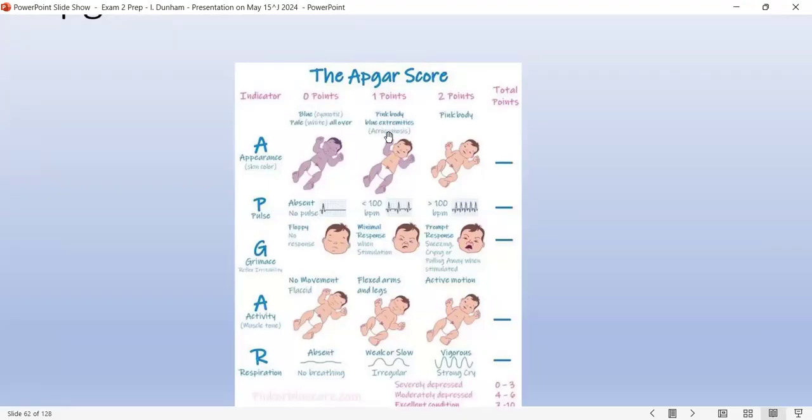If you have 1 point, then the trunk of the baby is pink and his face is pink, but his little hands and his little legs, feet, especially the feet, are blue. This is called acrocyanosis. Okay, acrocyanosis. That's a good thing to remember. And so you're going to give him a score of 1 point. If he has a pink body like this, he gets 2 points.